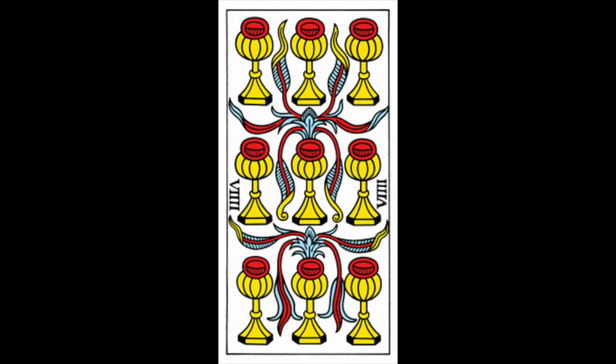The Nine of Cups is a very great place for the nines, for the moon, because the moon is very at home in cups.